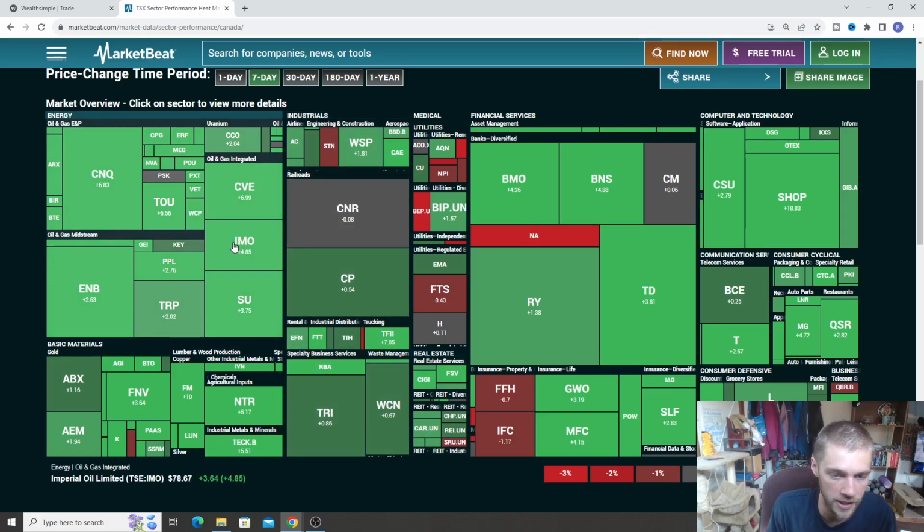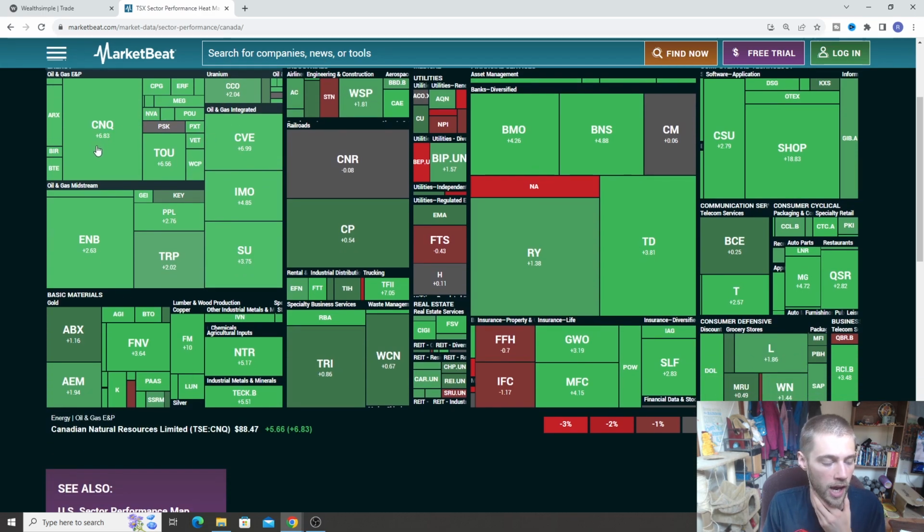Take a quick peek at some of the sectors that are doing really well. CNQ, obviously a stock we hold. Some of the oil and gas companies are doing quite well. We've seen a nice little jump up for a lot of these ones. Enbridge, Suncor, all the big ones doing quite well. Basic material stocks, gold and different things like that are doing pretty good as well. And the Canadian market in general is doing pretty good here.